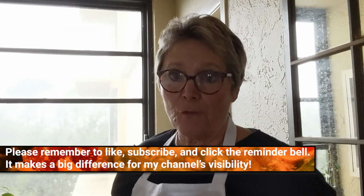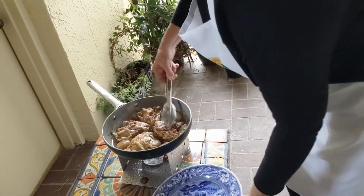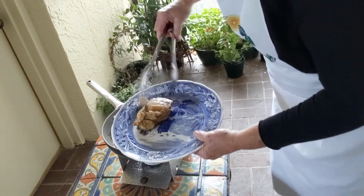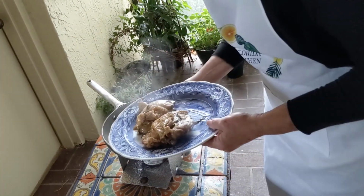Okay, you've cooked it for about 45 minutes. You've turned it once at 20 minutes. And now it's time to lift it all out of the pan very carefully. I'm going to put it onto a platter with all of the shallots with it. And then you're going to start cooking.